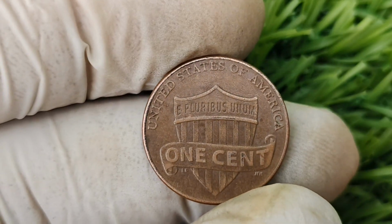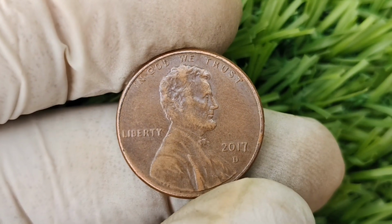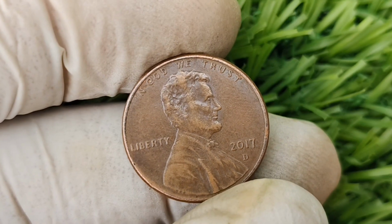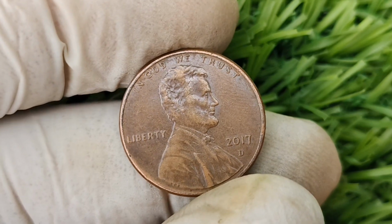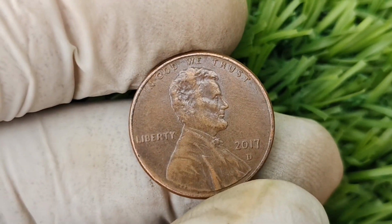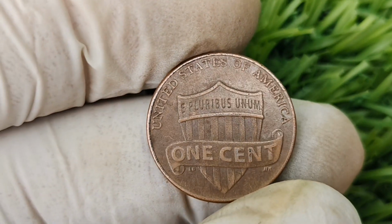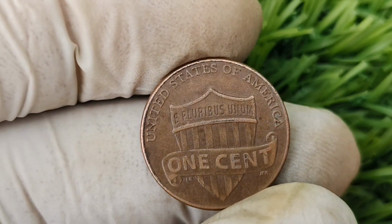And I know what you're thinking, but how can I tell if my coin is in good condition? Well, the trick is to look at the details. Is Abe's beard still sharp? Is the date clearly visible? The more details you can see, the more likely you have a winner on your hands. If your penny looks like it's been through a war zone, don't worry, still hold on to it. Even worn-down coins can have some value depending on the rarity.